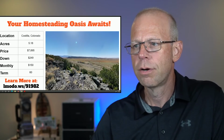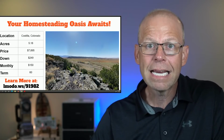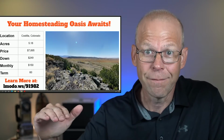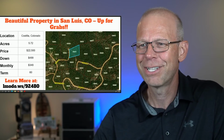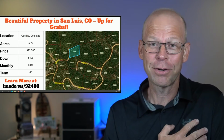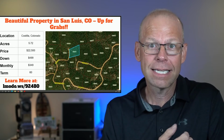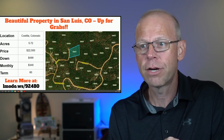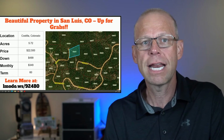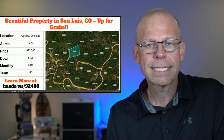So this is a great property. Notice the views, just incredible views of mountains. Okay, so we'll see what else we can find. Now, here's a classic example of the best in this particular area. This is going to be up in the Sangre de Cristo Mountains, almost 6 acres, 5.72 acres, $22,000 in cash price, $500 on the down payment, $349 on the monthly payment, and 60 months. Some people ask me, hey, Scott, I'm looking for bucket 3.